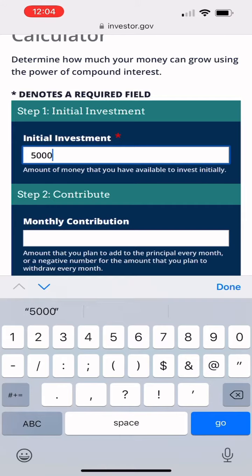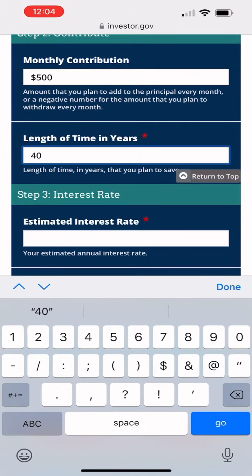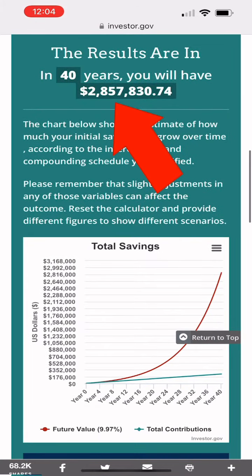Person A makes an initial investment of $5,000 and contributes $500 a month for 40 years. And if we use a 10% return and subtract the expense ratio, we have a return of 9.97%. In 40 years, person A would have $2.85 million for retirement.